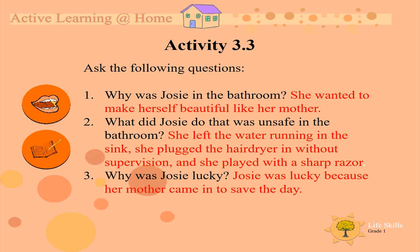Here are the answers. Number 1. Why was Josie in the bathroom? She wanted to make herself beautiful like her mother. Number 2. What did Josie do that was unsafe in the bathroom? She left the water running in the sink. She plugged the hairdryer in without supervision, and she played with the sharp razor. Number 3. Why was Josie lucky? Josie was lucky because her mother came in to save the day.